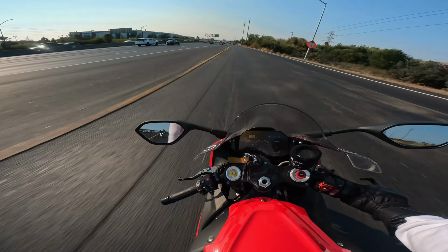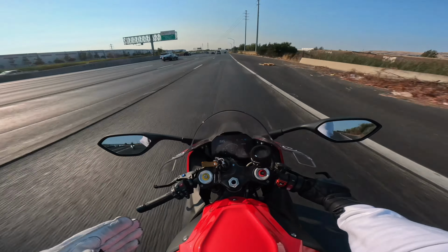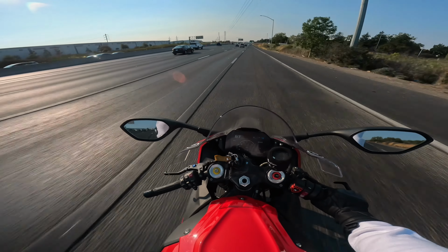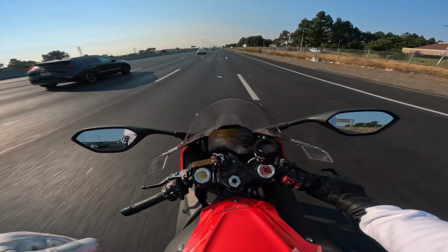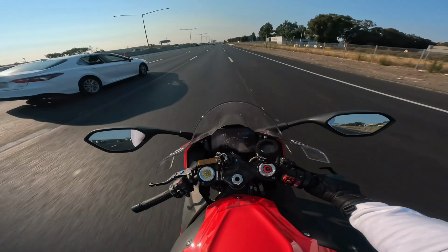The pegs are a little high up. You could probably adjust those if you really need to. But since I'm used to it, it's actually very comfortable. I'm sitting very upright on this bike as compared to the R6 where I'm not really as upright. On the R1, you feel a jolt of power and you feel it, but here, you don't even realize that you're going fast.